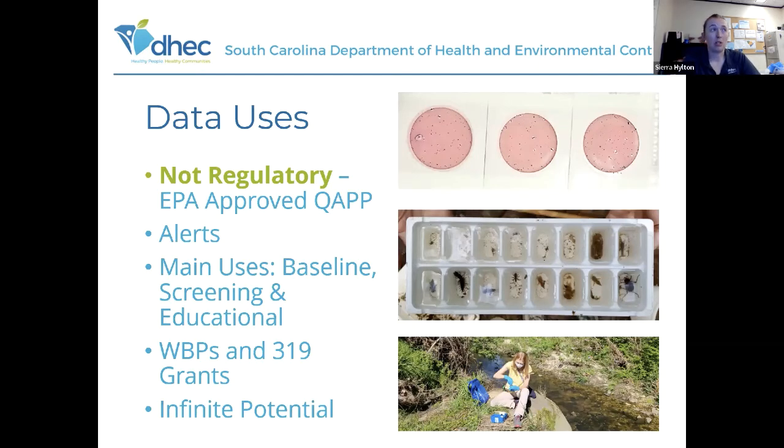Now, data uses are really unlimited, but something that's very important to point out is that our data is not regulatory in nature. It does follow an EPA-approved protocol, which means it's high-quality data. However, it's not referenced at the regulatory level. So if you are wanting to join this program because you're mad at your neighbor or mad at a company and you want to get them in trouble, this is not the goal of the program. The goal of the program is to really establish that baseline data, that long-term data, use it for screening for unexpected problems, and then mainly for educational uses too. It can also be referenced in grants.